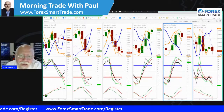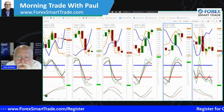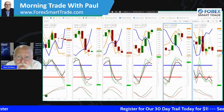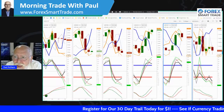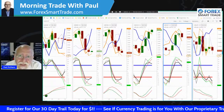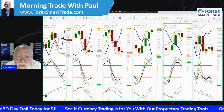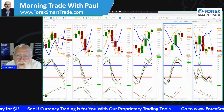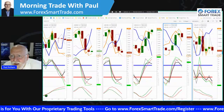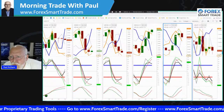And the key to being good is having that high consistency rate. We get the high consistency rate by having as many of the indicators, because we're each measuring something different, telling us, yeah, this is the direction of the move. So I want to get a minimum of 3 out of the 4 here. So I've got 3 out of the 4 here.